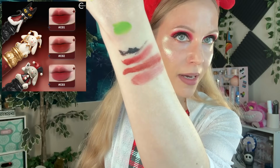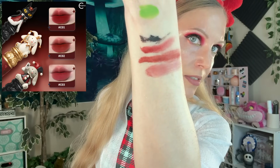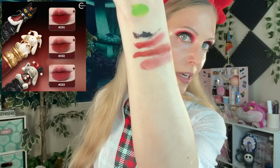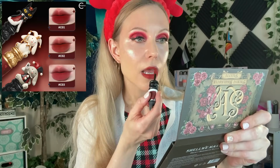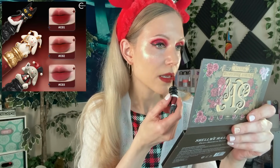I blended them out a little better, top to bottom, C01, 02, and 03. I mean, I do feel like they're pretty similar. We're gonna try out C01. So not unlike our cushion foundation, these also definitely have a scent to them.